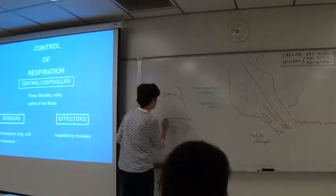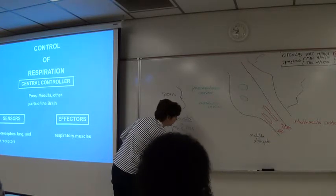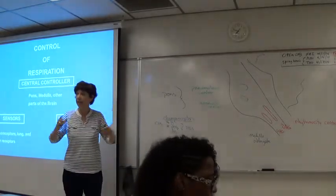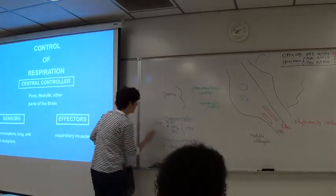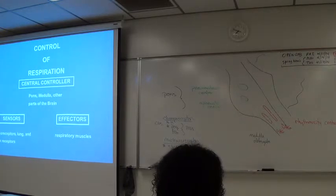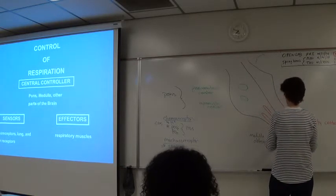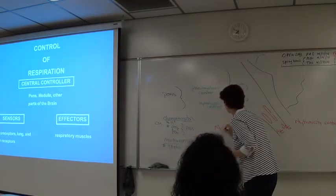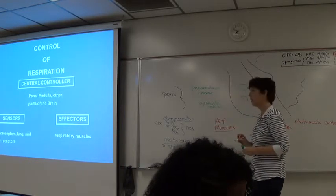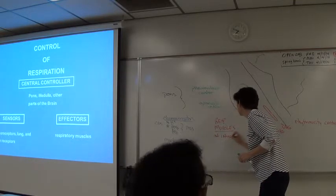In addition to chemoreceptors, we have mechanoreceptors. And these are for stretch, so how far the lung is expanding, okay? Primarily for stretch in the lungs, to some lesser degree pressures. So those are the sensors. And then we have effectors. So the control of our respiratory center is going to send information back to muscles. And these are respiratory muscles. So our primary inspiratory muscles are external intercostals and the diaphragm.